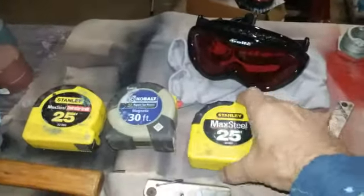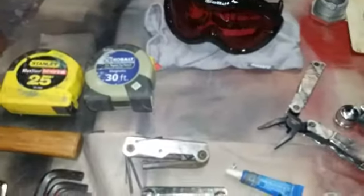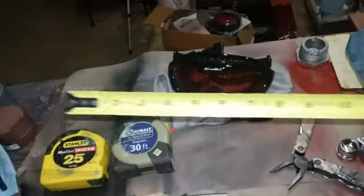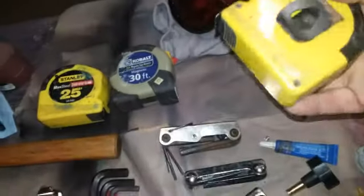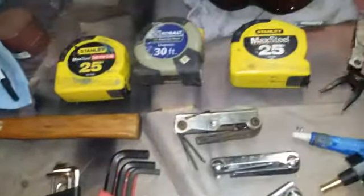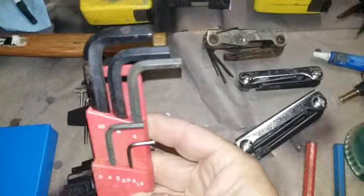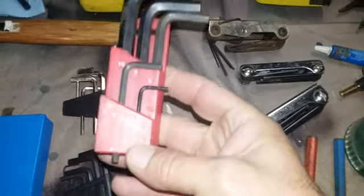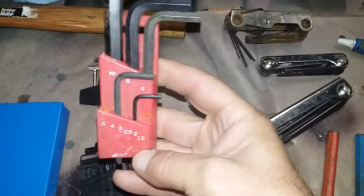tape measures. I'm always losing my tape measures. And these were in absolutely perfect condition. Used a little bit, not bad. Two 25 footers and a 35 footer. I got these Allen wrench sets. I have plenty of Allen wrenches already, but I grabbed these just because of the cases.